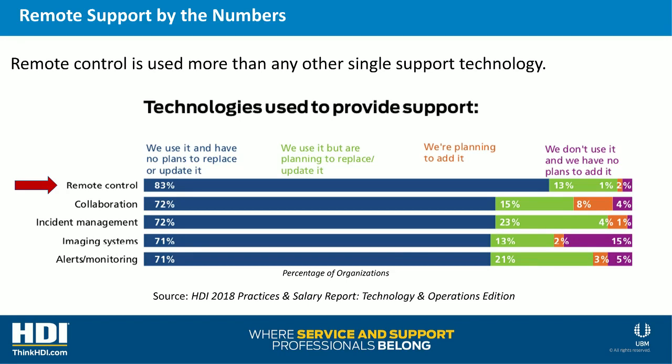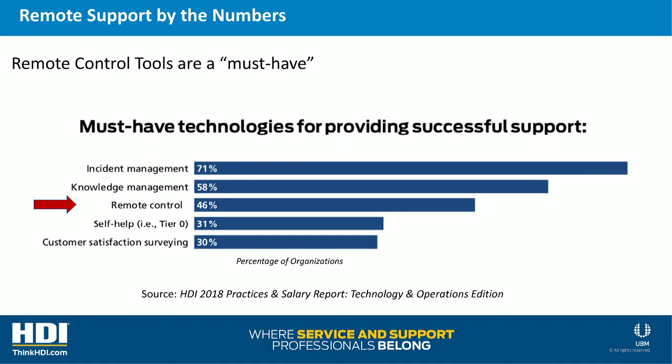And we also ask in our annual survey, what are the must-have technologies for providing successful support? What do you absolutely need in order to get your work done? As you can see, incident management, of course, something to record the case, make the comments, and document the resolutions. Knowledge management's right up there now, which is great. Remote control is number 3, not too far behind incident management. So remote control is a must-have technology and is the most broadly used technology in the industry. That's extremely important.